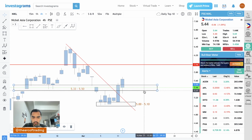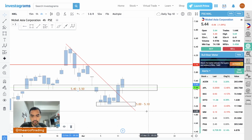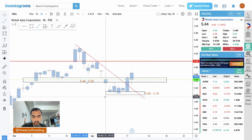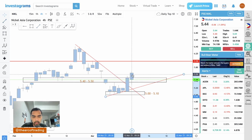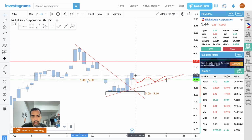So let's check the price point on this, 5.37 to 5.50. So let's change that. Let's just make it simple, 5.4 to 5.50. That should be a good level for it to find some level of support, thus creating potentially some higher lows right around this area. So if it does maintain its trajectory and creates a level of support right here, should be a great area to buy at.